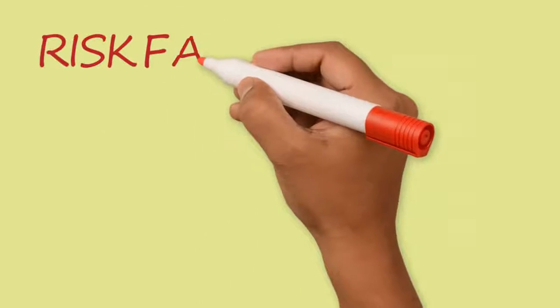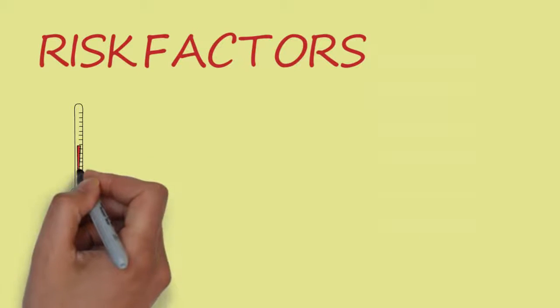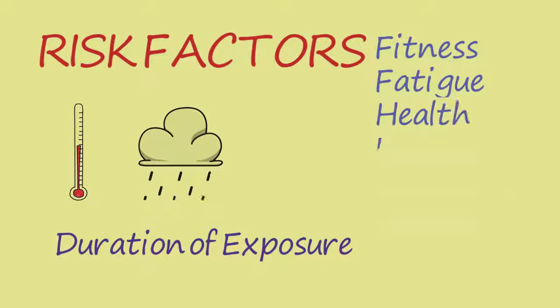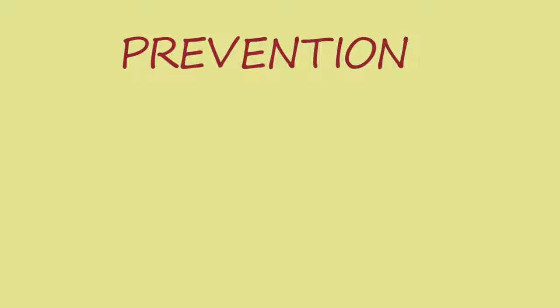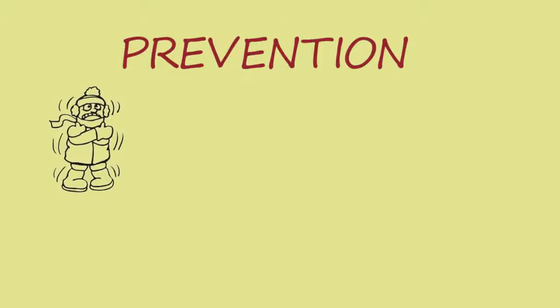What risk factors contribute to cold injuries? These include temperature, wind, rain, immersion and altitude, workload, duration of cold and or wet exposure. Individual risk factors include physical fitness, fatigue, general health, prior history of cold injury, medications, alcohol, nicotine, and poor nutrition. Anyone working in a cold environment must be properly prepared and should understand basic control measures to prevent cold weather injuries. Keep your body warm.